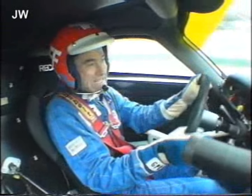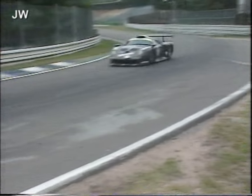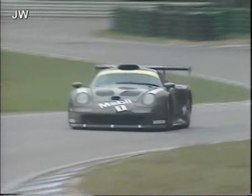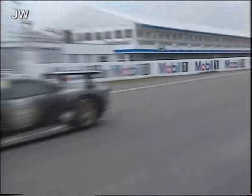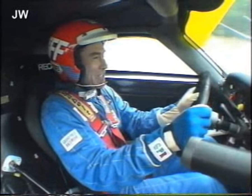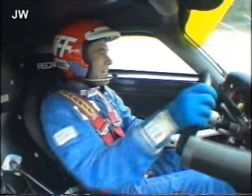The development prototype covered over 5,000 miles of testing, including one non-stop 27-hour test at Paul Ricard, before the GT1 made its debut at Le Mans. The bodywork is all the very latest high-tech carbon fiber, but the chassis is good old-fashioned steel.